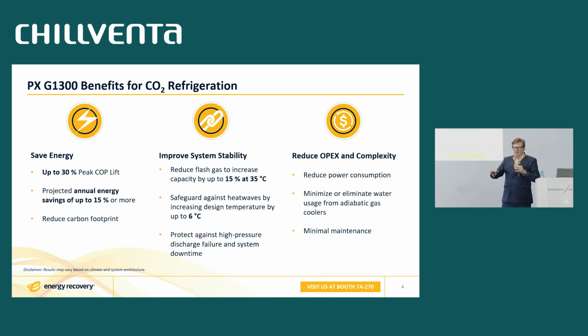It saves water. If it saves water, which is very expensive, it also saves maintenance on a system which has to be functional when you need it. So that's the third benefit. And because the PXG has one moving component, the rotor, the overall increased reliability of the system is guaranteed.